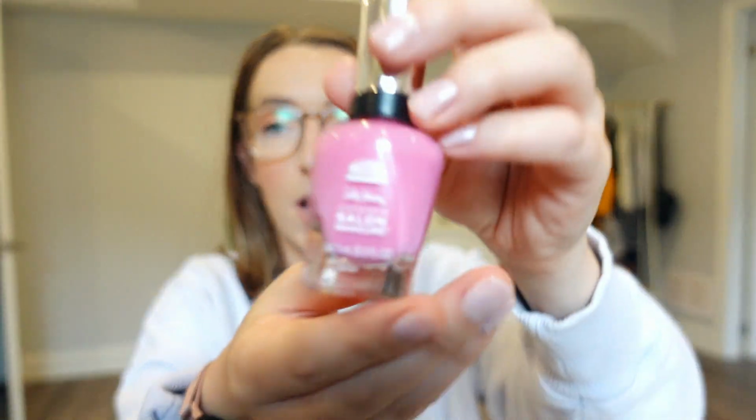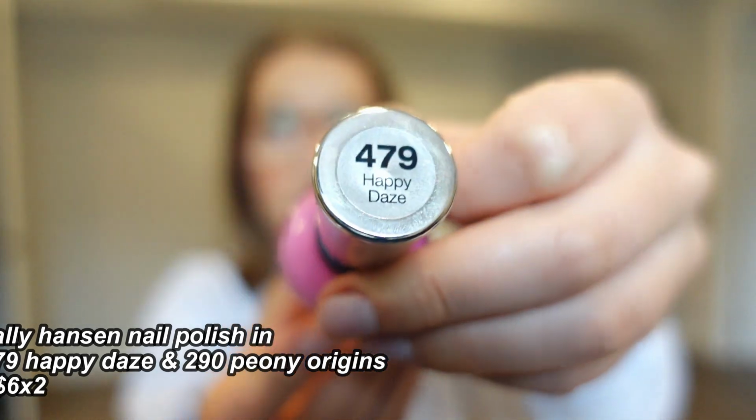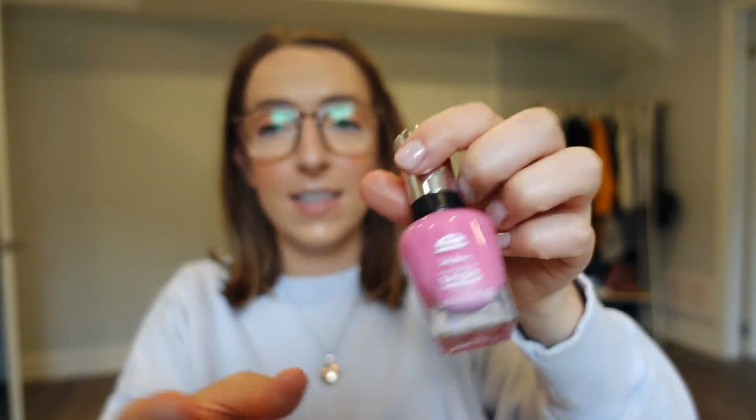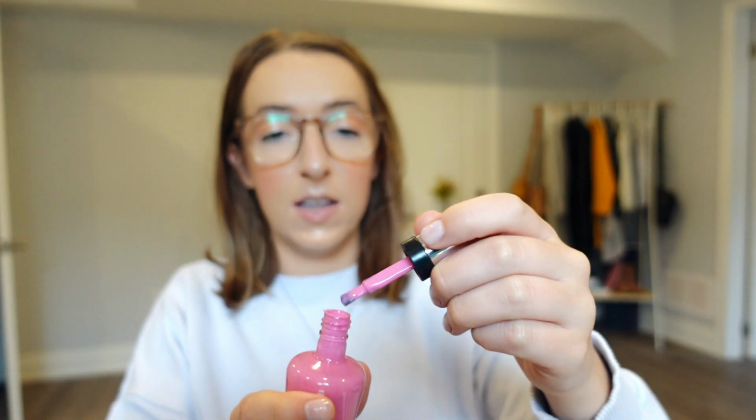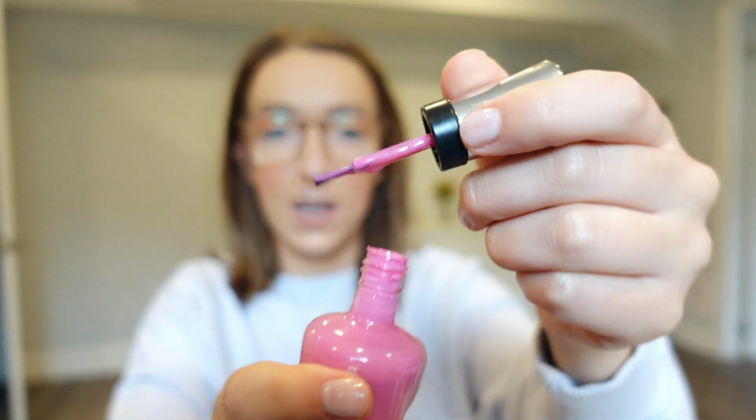The first color I bought is this Sally Hansen color. It's in 497 Happy Days. It's such a beautiful pink. This is the one that I wore, and this is the color I wanted to wear on my birthday, and I did, and it was beautiful. No regrets. And I could see this on my fingers and my toes.